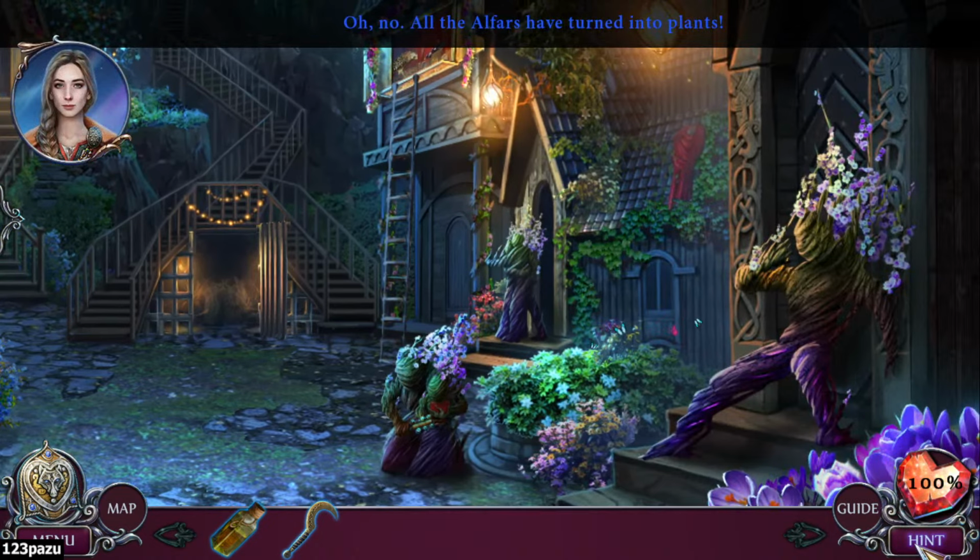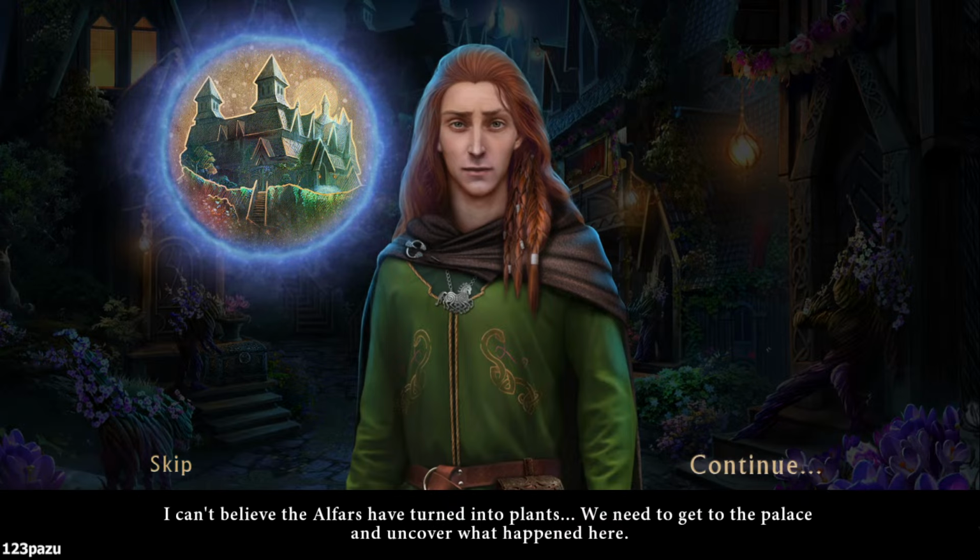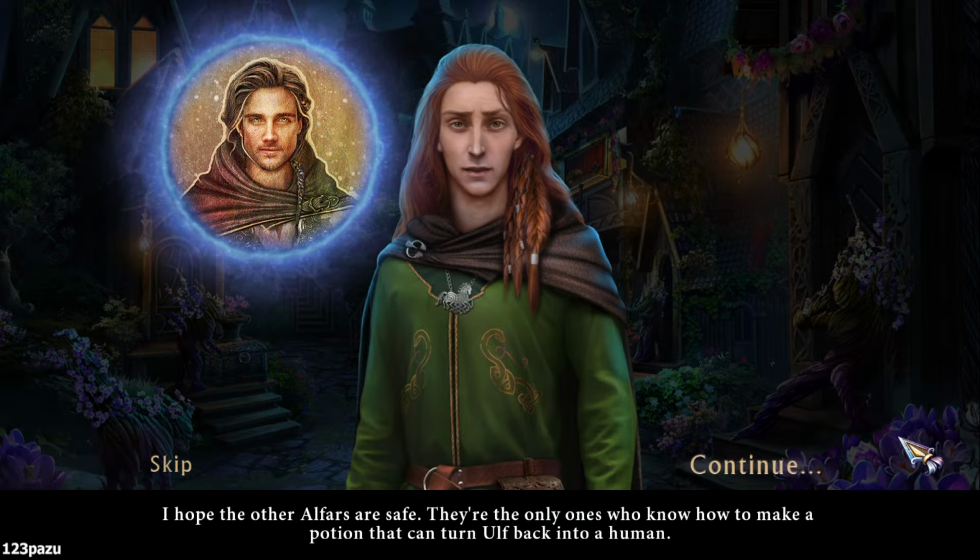Oh no, all the Alfars have turned into plants. I can't believe the Alfars have turned into plants. We need to get to the palace and uncover what happened here. I hope the other Alfars are safe. They're the only ones that know how to make a potion that can turn Ulf back into a human.